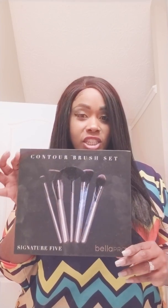Now for Christmas, it was so nice. I am a nurse manager, right? So my nurses know that I love makeup, right? And so for Christmas, it was so sweet. One of my nurses got me a contour brush set, okay? So when she got me that, I'm like, okay, now I really need to go out and get some contour palette makeup because I'm not gonna just have those brushes sitting there for nothing. And so this was so sweet. She got me this contour brush set, okay, by Bella Pro.